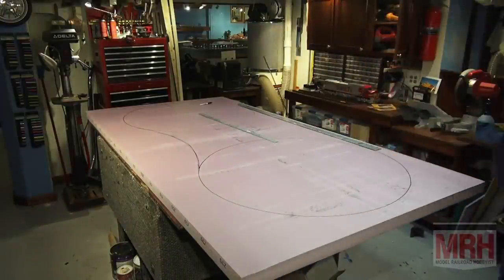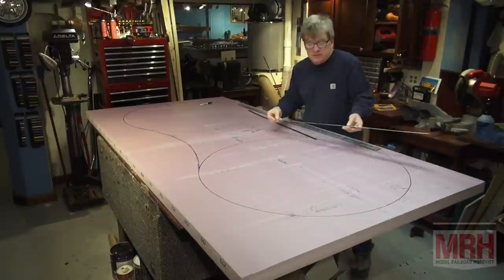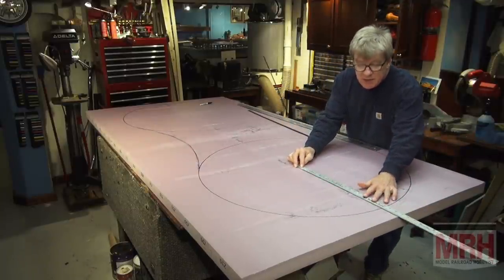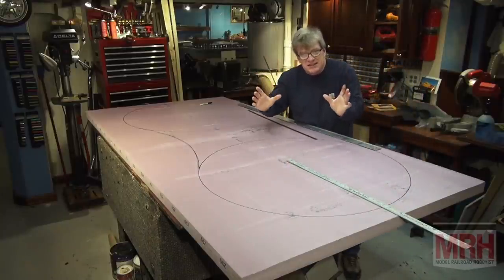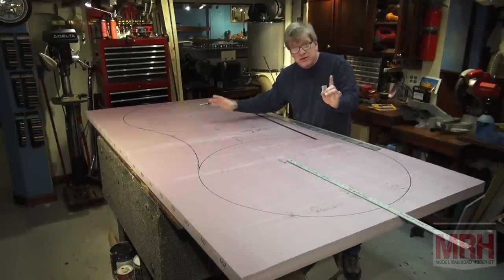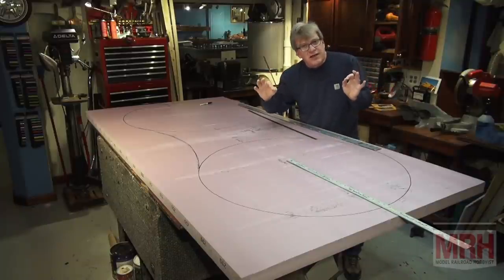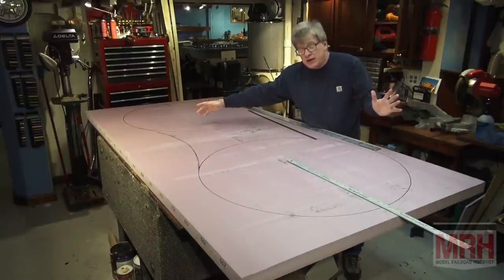So to start this project, I simply took a yardstick and I put my finger in the hole that's in it and I set it up and I drew two circles because it's always the radius that dictates how the layout is generally designed. This is for a small layout and this is also for a great big home layout. It's always the curvature of the radius that generally is the first thing that I lay out on a piece of paper when I'm designing a layout so that then that dictates where the main lines go in between the radius.